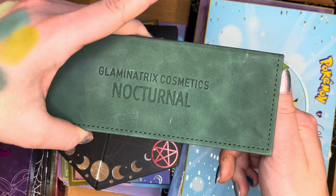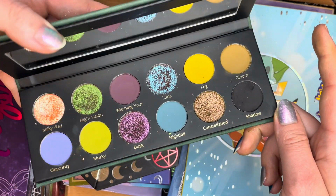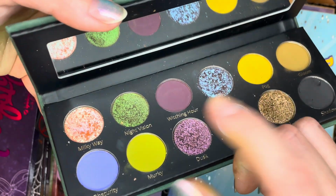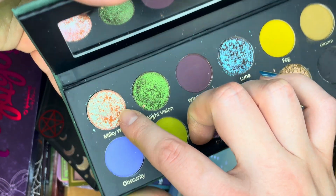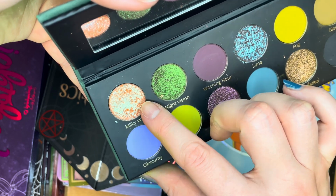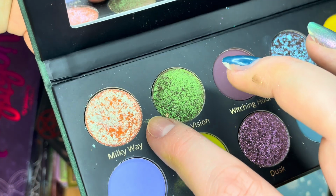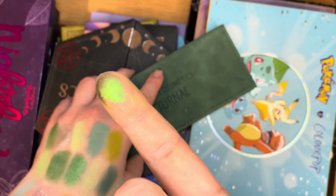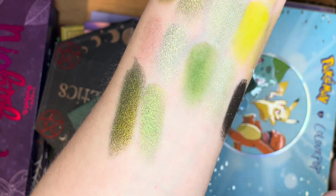Then I have the Glamshop Cosmetics Nocturnal palette, and this one has so many beautiful colors. This one is very colorful, and you have the shade Milky Way, which has a bit of green blue, and it has this beachy base, but the shine on it is actually green blue. And then you have Night Vision. Night Vision is so pretty. It's kind of like my basic green shimmer, but I really like this one.